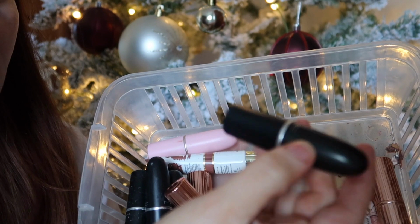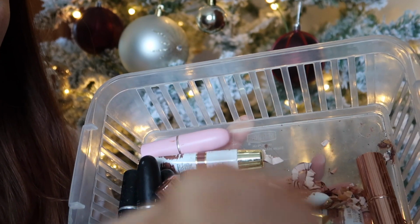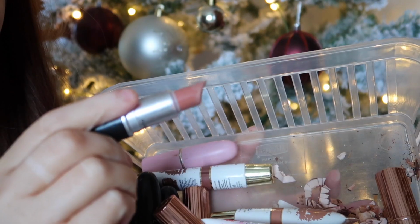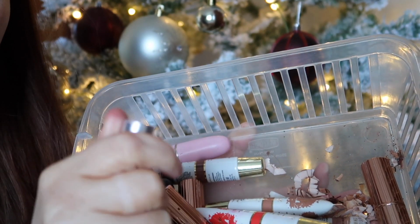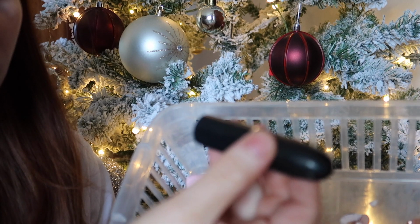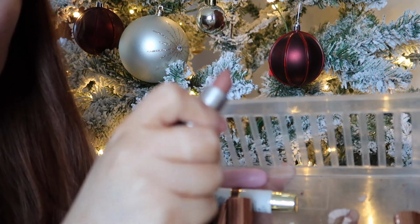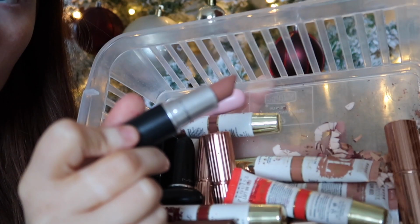Then we've got my MAC lipstick in Honey Love. This is like an OG. I used to wear this all of the time. You have probably all seen it. It's kind of just a pinky nude. I absolutely love her. She will be staying. Then I've got MAC Yash, which again is another more brownie toned nude.